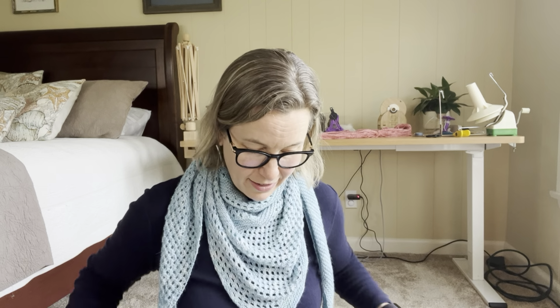There's nothing wrong if you do it. It just gives you a little bit more space for perhaps a look from the front that you're not as happy with. So if you're faced with that, that's what I would recommend.